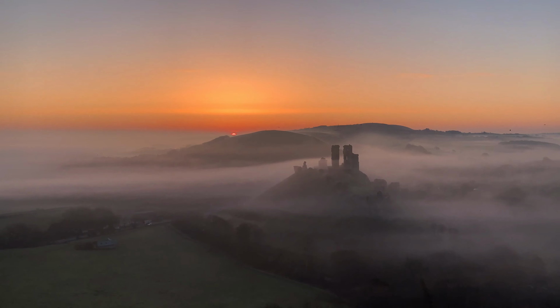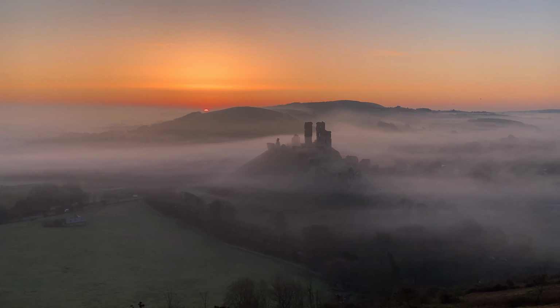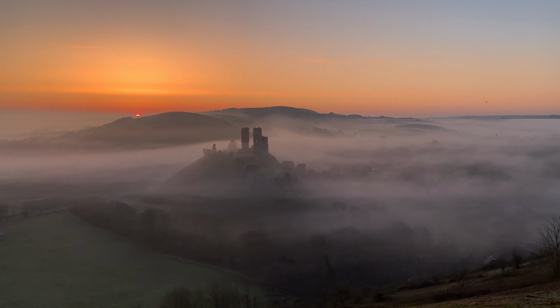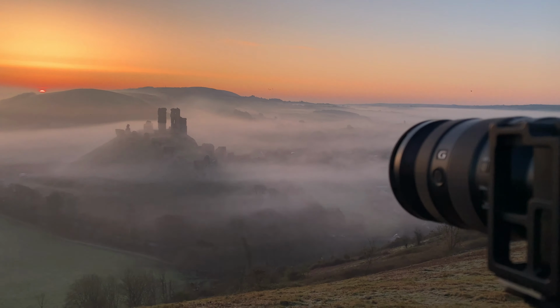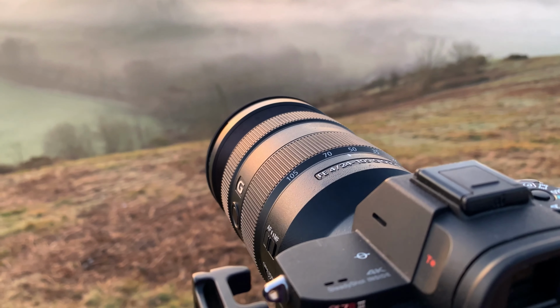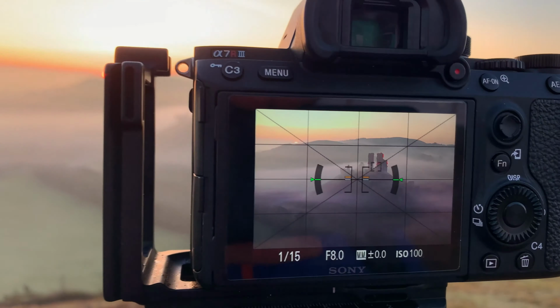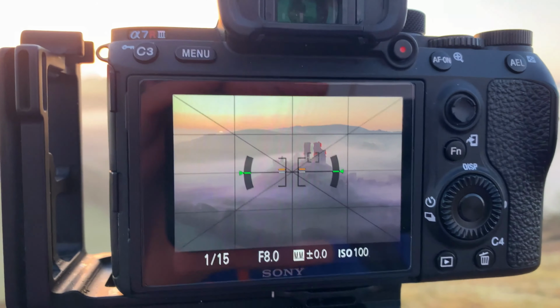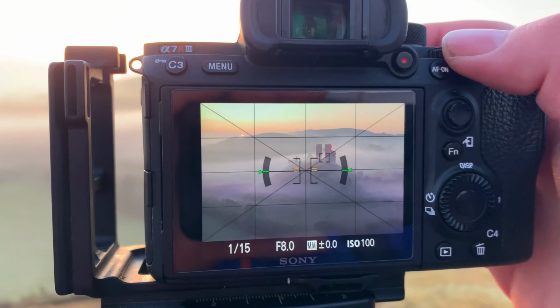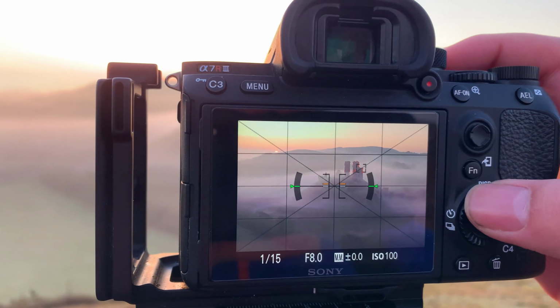Good morning. You join me today at Corfe Castle in some of the best conditions I've ever seen. It's simply incredible. Just shooting with the 24-105, just after 50 mil, and it's speechless. I don't know what to say. It's a really simple setup. F8, ISO 100, and then my shutter speed, whatever it needs to be.